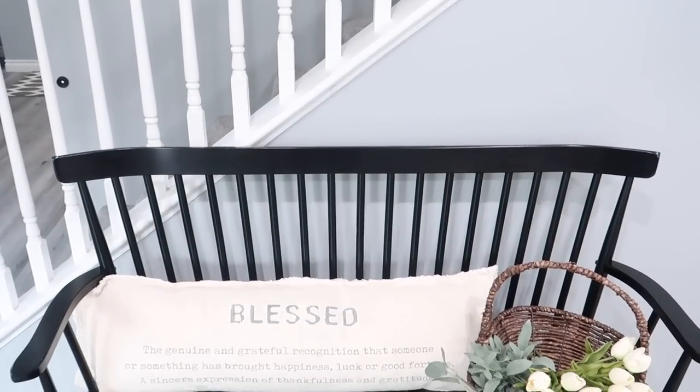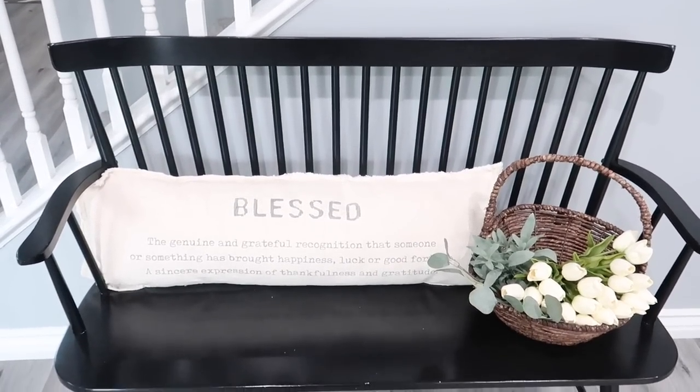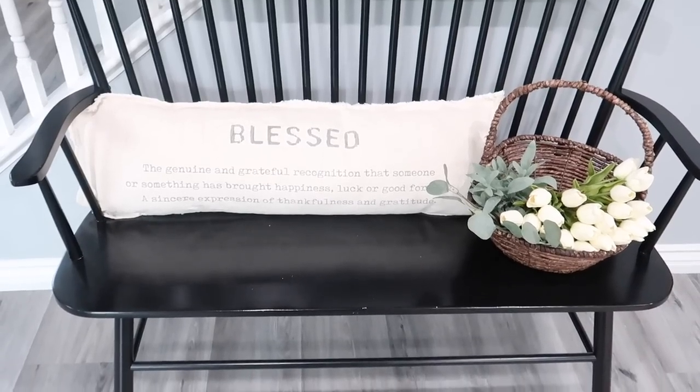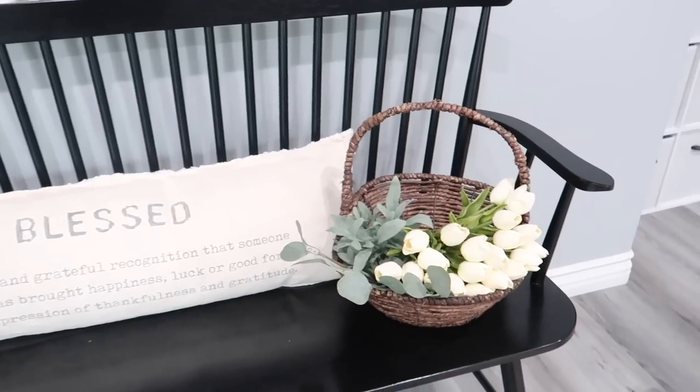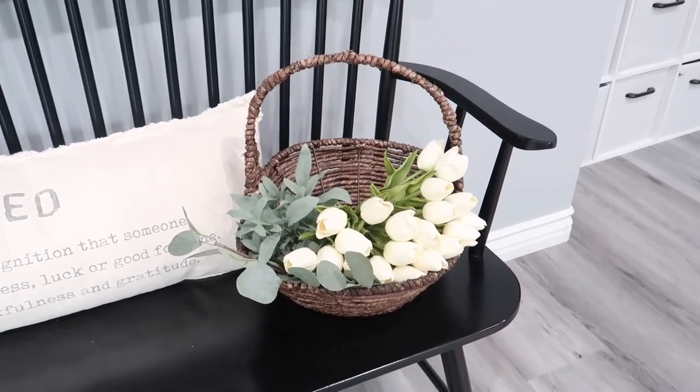And then over here on my bench, I just have this distressed pillow. I will link it down below because I can't remember the company name, but it just says blessed and then gives the definition. I have a basket that I got from Hobby Lobby with some tulips that I got from Amazon.